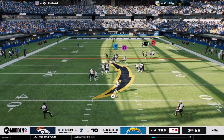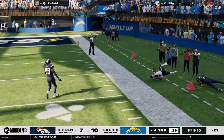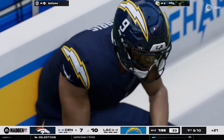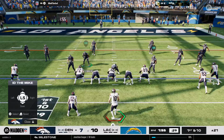From the shotgun, here's Nix. That one complete to Sherfield. And he is out of bounds down at the 21. So they come to the line for 1st down and 10.